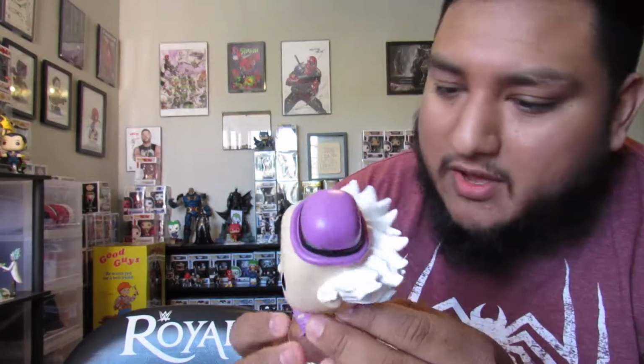No weird paint stuff. This little eye has like a weird thing on it, but you can't really see that. The paint on his clothes is pretty cool. No chippy stuff. I love it. Des, you like him?